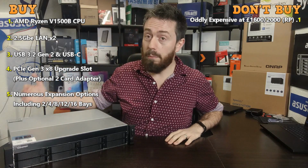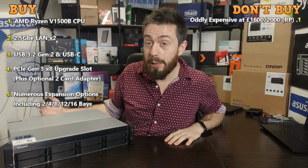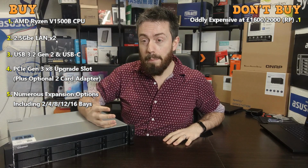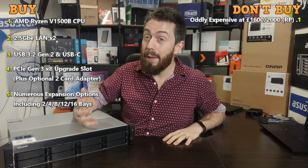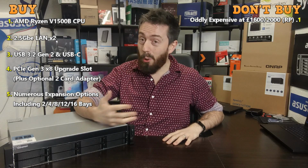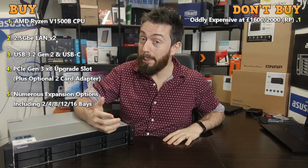Yes, you have got PCIe Gen 3 x8. Yes, 2.5GbE. You've got that USB connectivity on the rear there. It is a compact chassis. I get that. But it still seems quite high for an 8-bay SMB rack mount, given that we've seen a lot of them retail about 1,400 quid, not 1,600. So I think that price point is going to put a lot of people off.